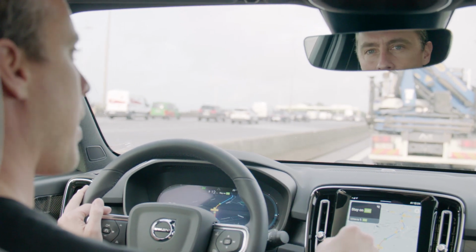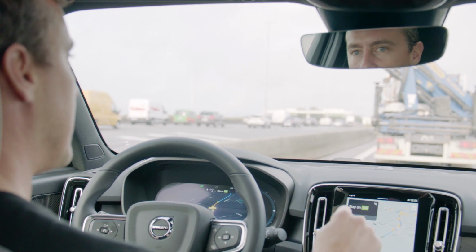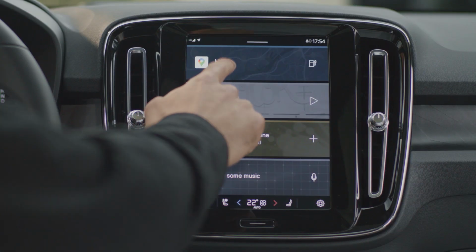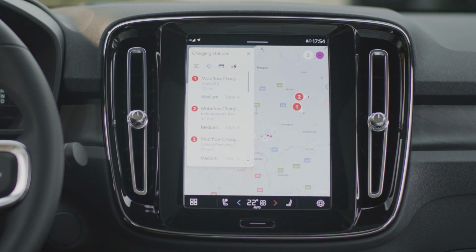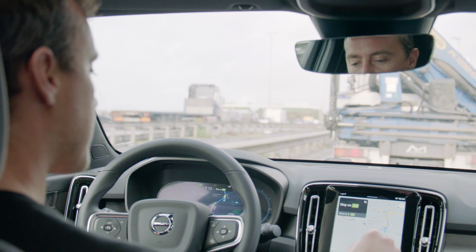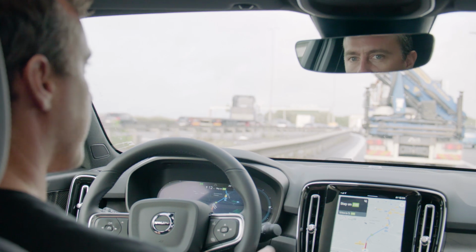But the best thing in my mind about the system is it has its own SIM card, an eSIM embedded in the electronics. And what that means is you don't need to pair a phone to the system for it to work at all. In this country, Volvo is giving you unlimited internet, which is very generous. We'll have to see what happens when it comes to Australia. But without having to pair a phone to the system, it still gives me access to some of the most powerful features. So let's give it a go.